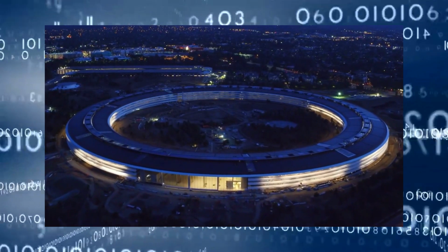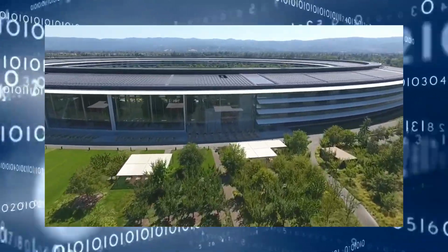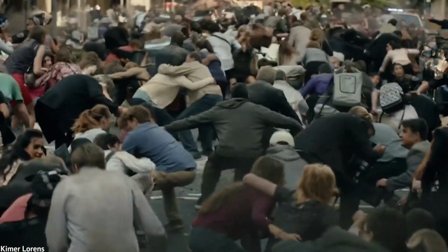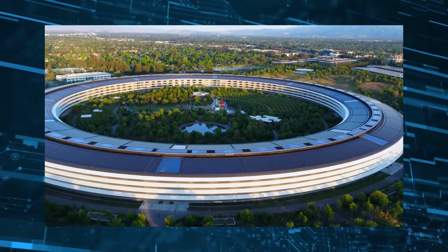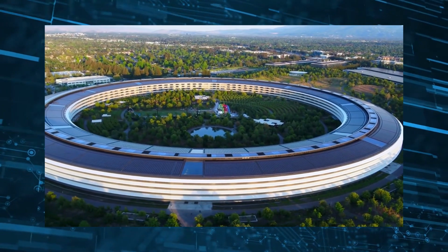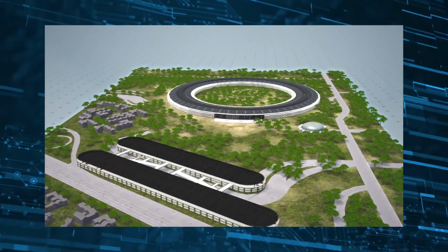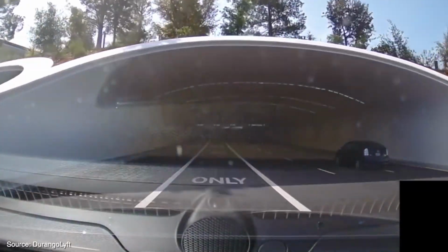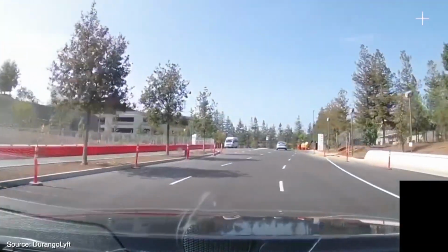However, one of the most incredible spaceship features can be found deep underground. The main ring is one of the few structures in the world to use base isolation, which protects it from the most powerful California earthquakes. The isolation system consists of 692 massive stainless steel panels that allow the building to move up to 4 feet in any direction without causing structural damage. An extensive parking area and road network are also found underground, completely hidden from view.